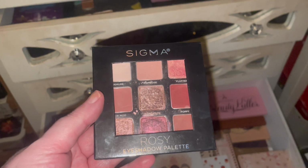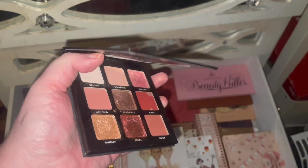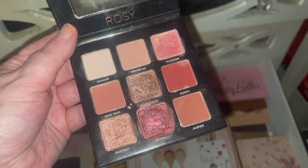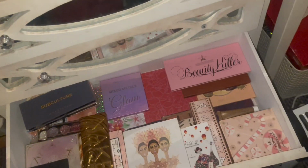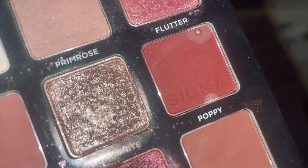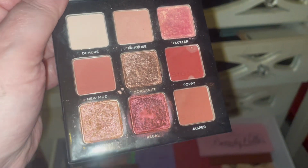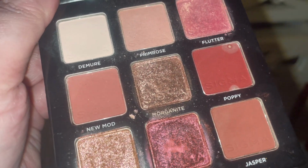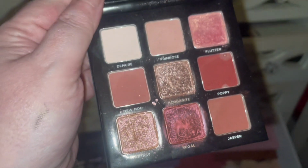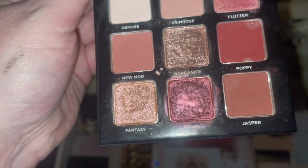Right, so this is my Sigma Rosy palette. So do you understand now then? Obviously I've got all these rosy tones in this palette, so I don't need the Sigma Enchanted. I don't, hang on. Can you see that? That's mould. Right, so this is being decluttered. I am not putting any of those other shades on my eyes, even the shimmers. The shimmers look beautiful though now. That is mould. Right, that's getting decluttered.